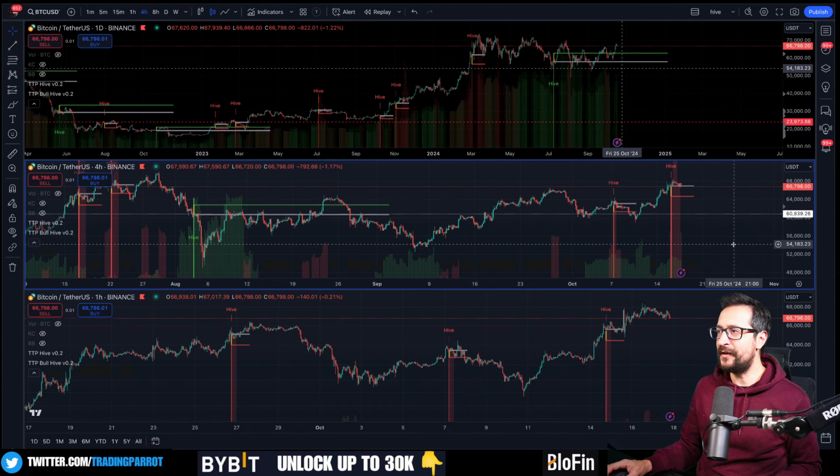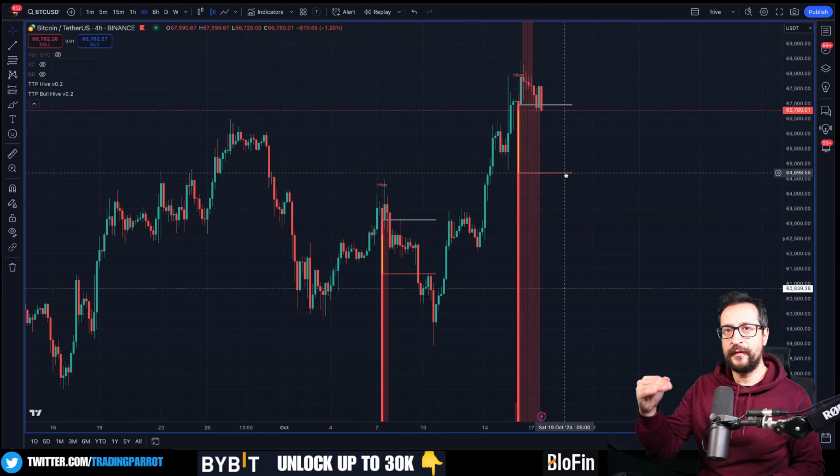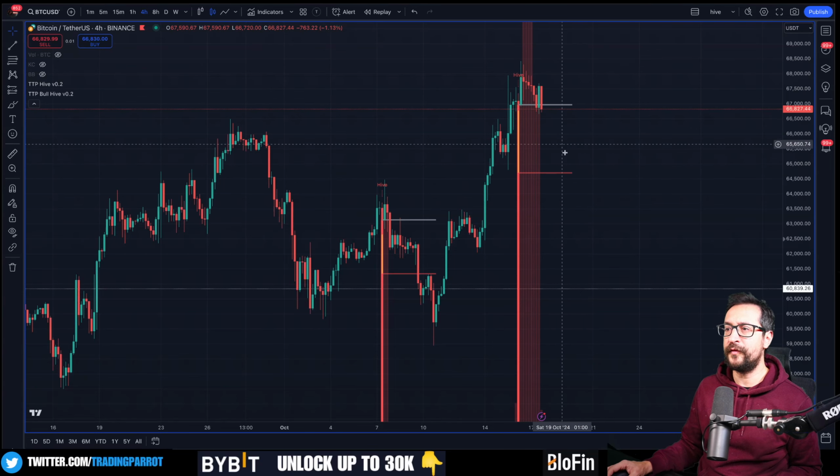I remind you that we still have this hive signal on the 4-hour pointing towards 64.6. That level is in confluence with the first level of high liquidity pools that we were seeing in the scalping chart on TradingView. And I think it's quite doable for the price to get there.